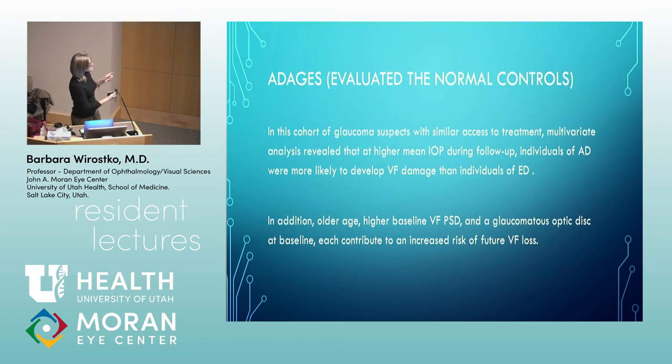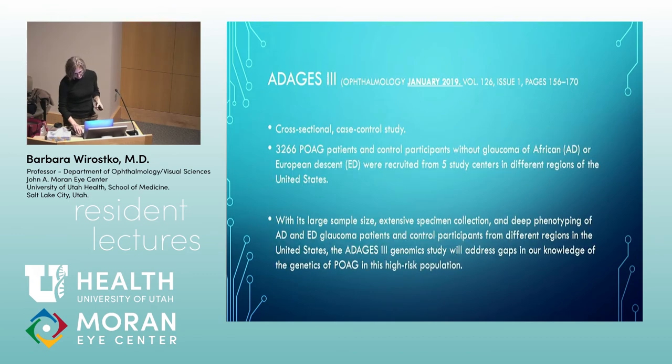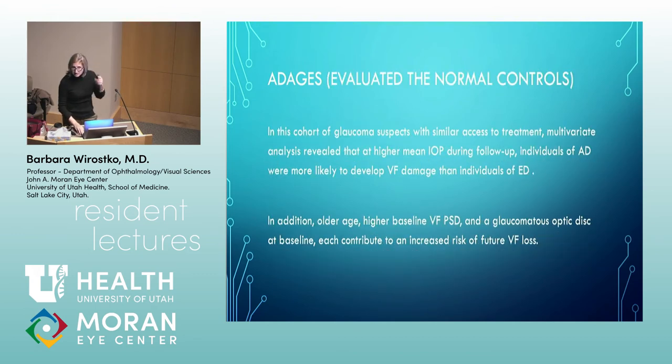In addition, older age, higher baseline visual field pattern standard deviation, and glaucomatous optic disc increased the risk of future visual field loss. What study does this sound like? Do you guys know which landmark study talked about a lot of the same things? Higher baseline IOP, older age, larger optic nerve. Okay, keep that in your mind. Older age, higher baseline visual field changes, glaucomatous optic nerve at baseline, older age.